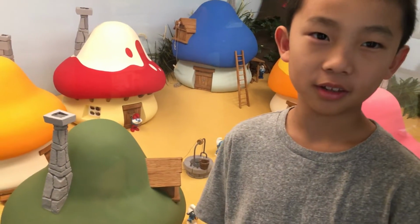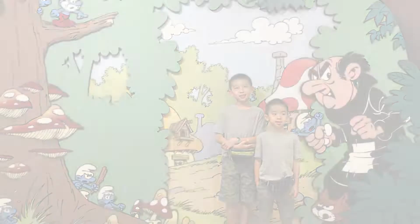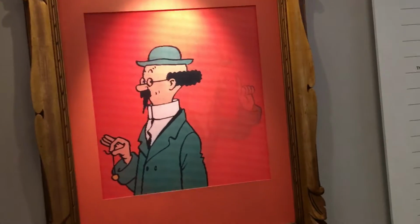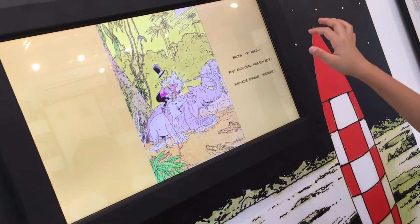How many Smurfs are there? Brother is running into the Smurf house. Time for another picture. The man in this painting turns when you move your head around. We're going to take a little quiz on our cartoon knowledge. Yeah. Oh no, I got it wrong.